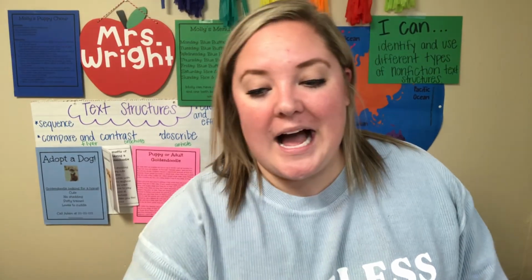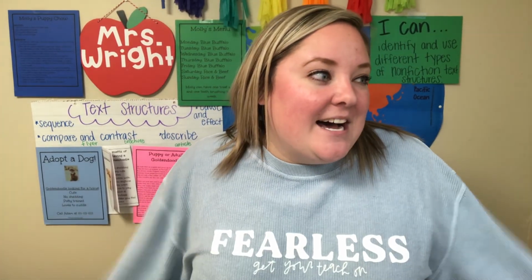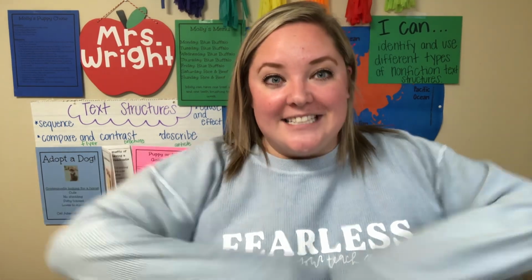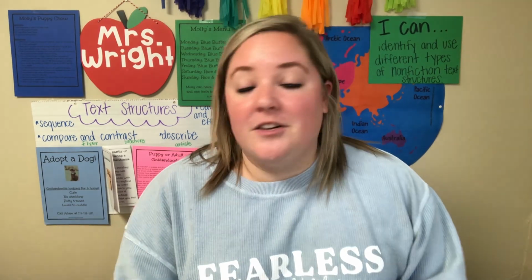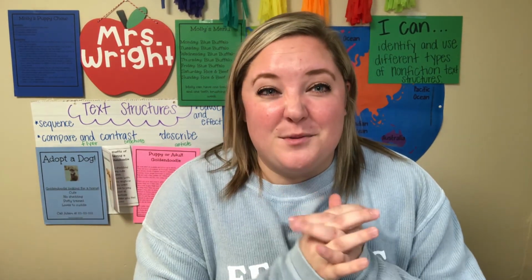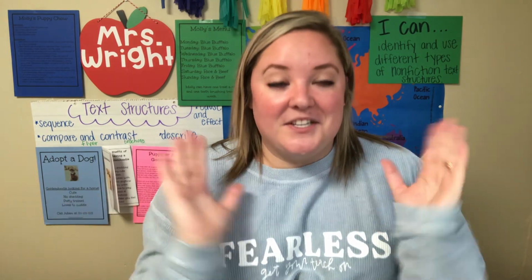Okay, so I really enjoyed taking you through our journey of Molly this week, and I hope that eventually she could be a therapy dog. I would love to be able to take her to school with me. That's a dream. I don't know if it will ever happen. I don't even know all the rules with that, but maybe one day we'll get there because I think she would be really good at it. So that is our learning of text features.